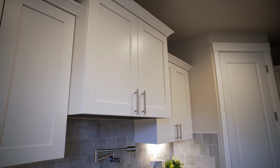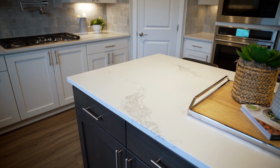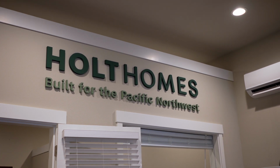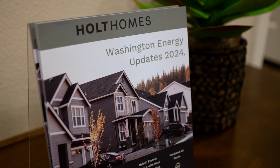They did things like painted cabinets, quartz counters, upgraded flooring, a really nice fireplace, ceiling fans, extra lighting, things like that you can all choose in the design center. When you go to the design center with Holt Homes, they help you every step of the way. They make sure you know all of your options and you make your house perfect just for you.